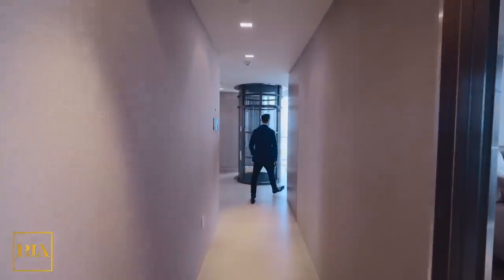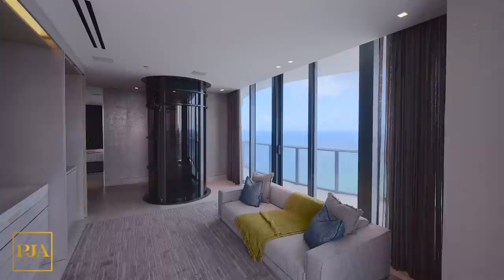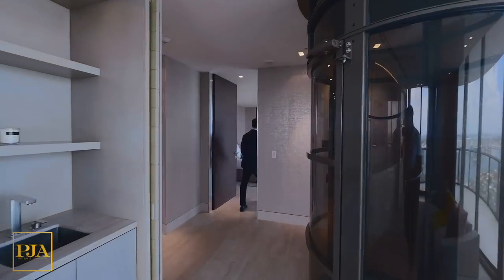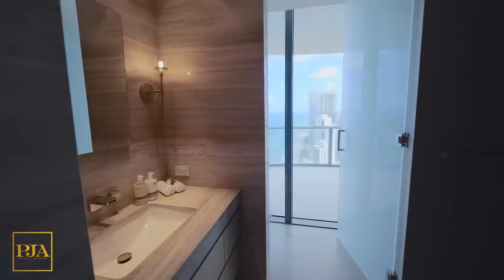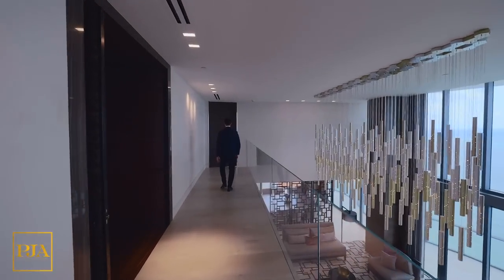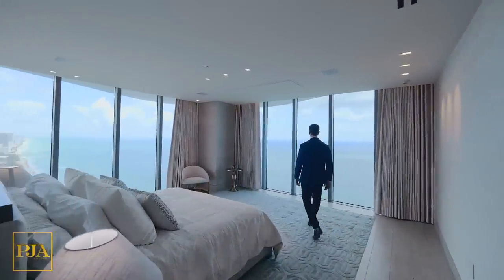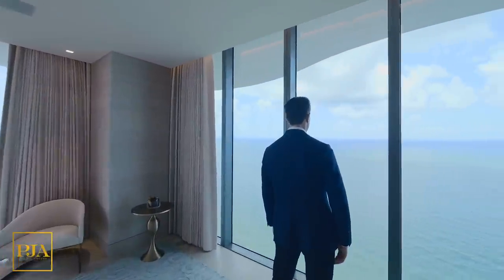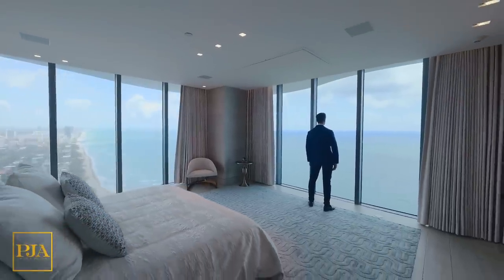This is an open den or loft space. Followed by bedroom number 5. There are many minute details completing the bespoke look, such as wallpaper by Philip Jeffries. Now let's head to the other wing of the second floor, which is your primary quarters. We have here a surprise element for you, but before we check that out, I want you to see the direct oceanfront view that you would be waking up to every single morning.